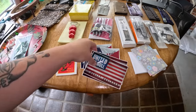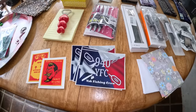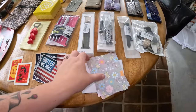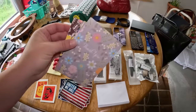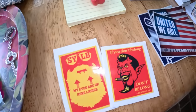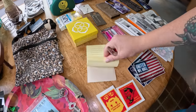Then we also got these stickers. There's three of these Harley Davidson flags and three of this Yak Fishing Crew. 940 is the area code here, so that's probably just a local club. Then there are these thank you cards, just a few of them. They're little small ones, but that's nice, and they came with the envelopes. Two more stickers here. There we go. And this cute bottle opener. That's really, really cute.